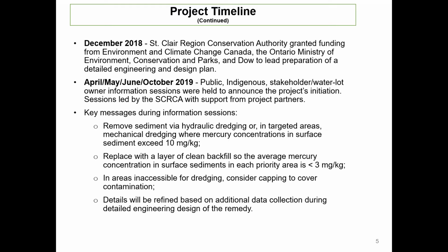We wanted the design plan to outline how the sediment could be removed by hydraulic dredging in those areas where mercury concentrations are greater than 10 milligrams per kilogram. And if access through the use of a hydraulic dredge was not possible, then we expect the use of mechanical dredging to be considered.